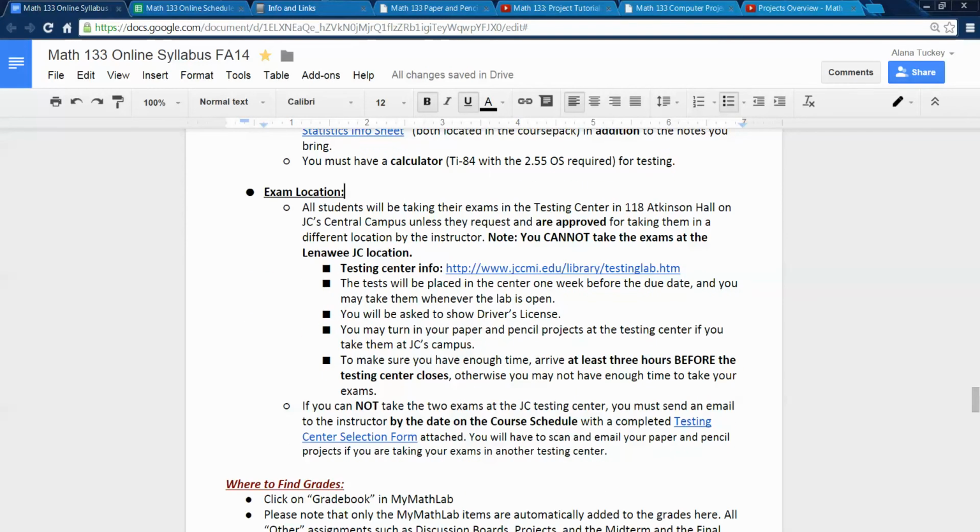All right, now where do you take your tests? Well, these are proctored, so you're not going to be able to take them online. You're going to have to drive in somewhere and physically take it. You have to prove who you are with an ID, that sort of thing. So the vast majority of students take it at the JC testing lab. The testing lab is located in Atkinson Hall. I think they changed the name of it to testing lab now.